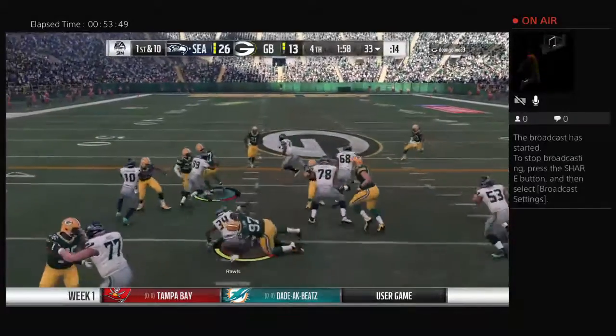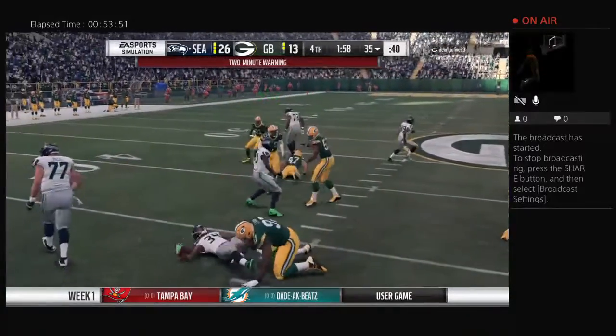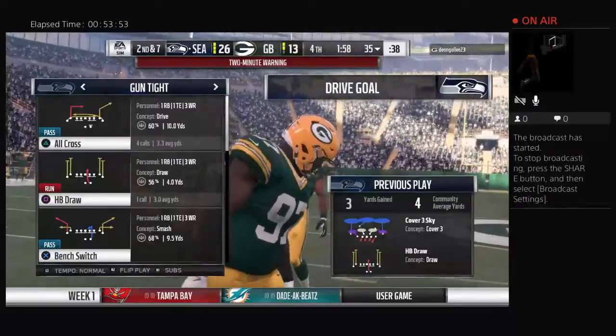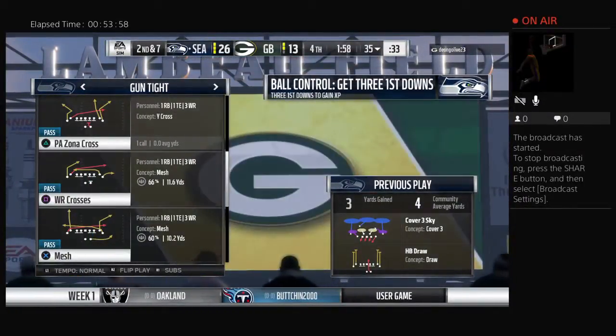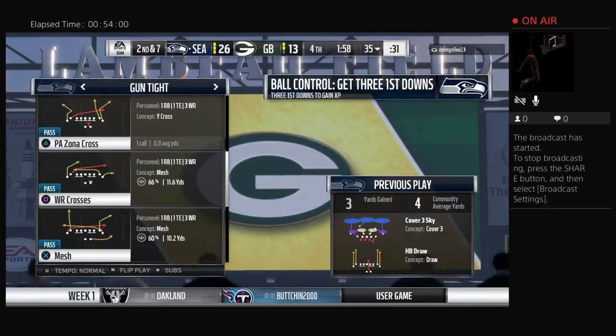20th carry for Thomas Rawls. And he'll get this only up to about the 35. Time for a break. We're back to finish this one off after this.